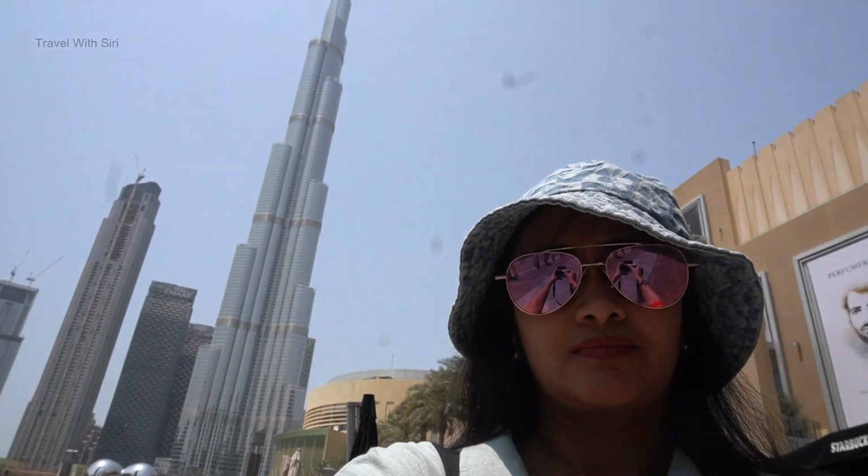Before heading to our next adventure, Desert Safari, I decided to take a peek at the tallest building in the world, the Burj Khalifa, from outside the Dubai Mall.